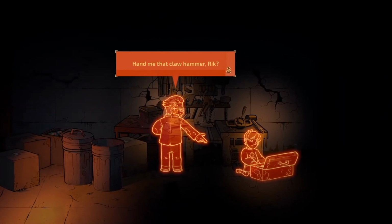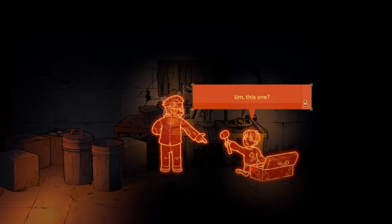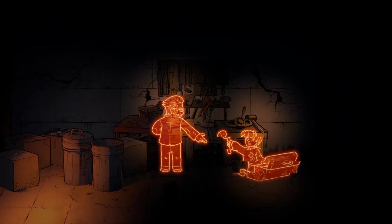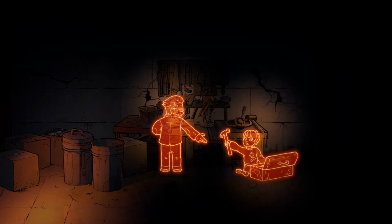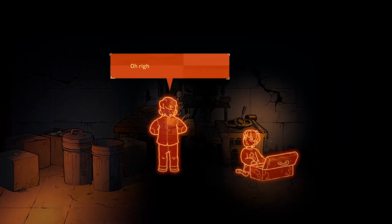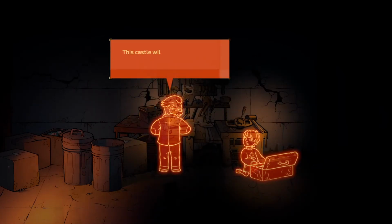Hand me that claw hammer, Rick. This one? Close, the next one to it with a big yellow handle. Once this castle is built, we'll fill it with lots of leaves and duckweed. Big Shell will be right at home. King Shell. Oh right, of course, King Shell. This castle will be one of a kind, you know.